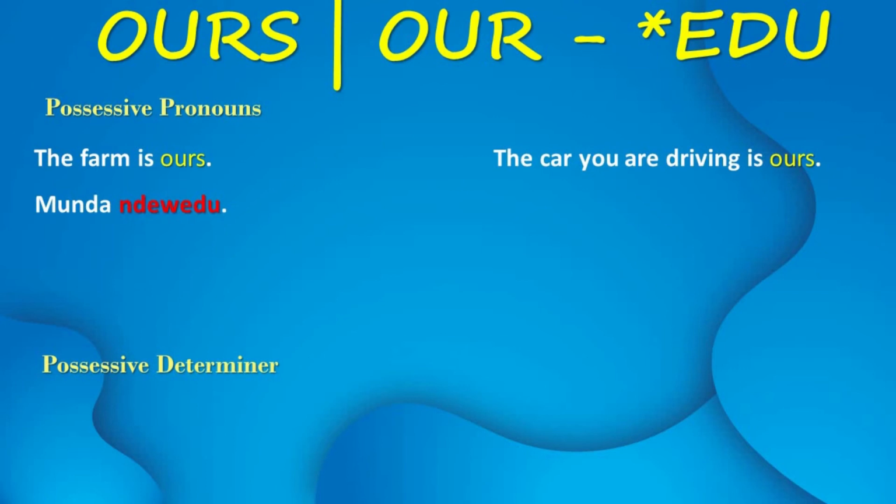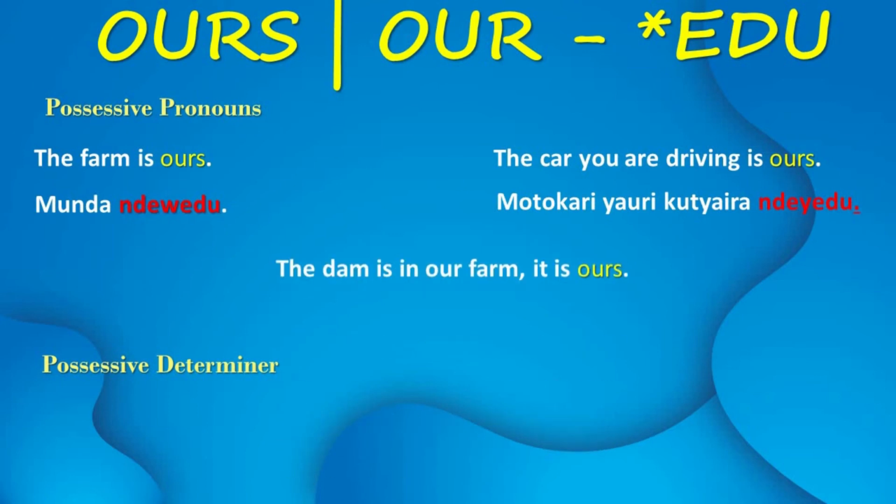The car you are driving is ours. Motokari yauri kutyayira ndeyedu. The dam is in our farm. It is ours. Dhamu riri mumunda wedu nderedu.